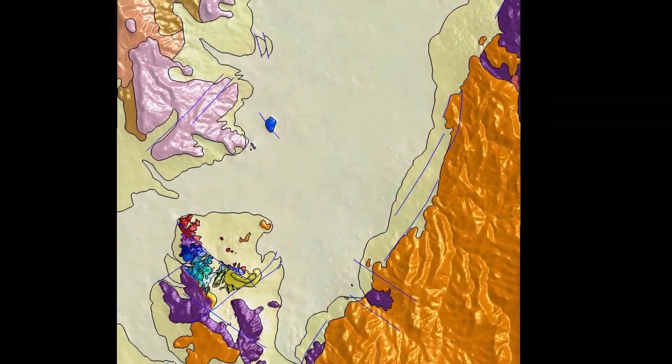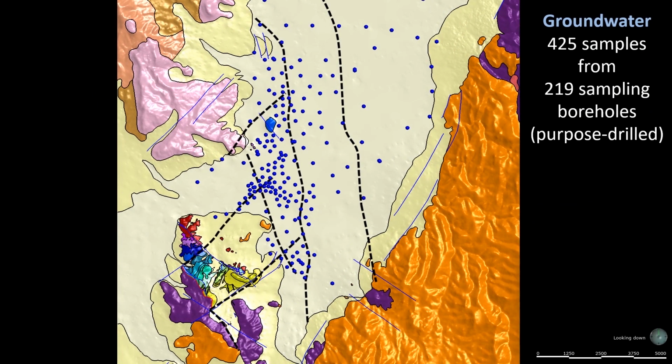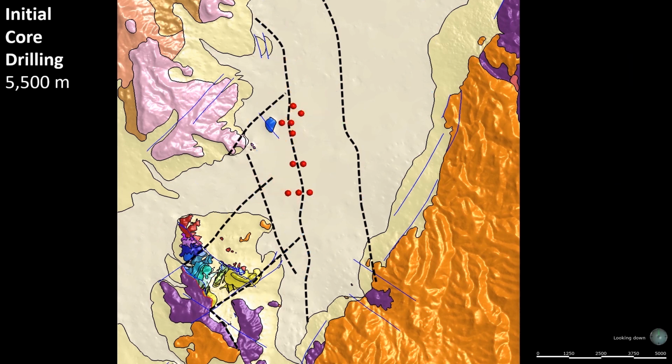And for this, we completed 2 geochemistry programs, collecting both groundwater and soil samples across a large portion of the project. The results define discrete clusters of elevated pathfinders along the projected intersection of the lower plate in a north-northwest structural corridor, and gave us the geochemical support that the project contained the building blocks to potentially host a large Carlin-type mineral system. To test this concept, from 2018 through 2019, we completed 10 wide-spaced core holes.